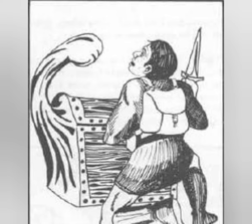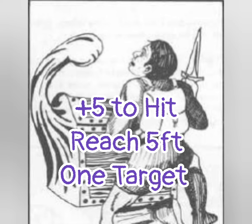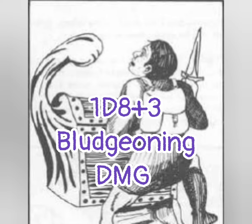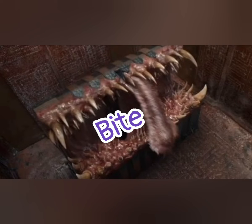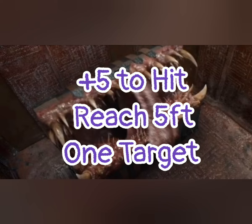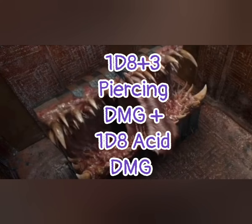As for its actions, it has a pseudopod and bite attacks. The pseudopod is a melee weapon attack with a +5 to hit and a reach of 5 feet on one target. When it hits, it does 1d8 +3 bludgeoning damage. If the Mimic is in object form, the target is subjected to its adhesive trait. The bite attack is also a melee weapon attack with a +5 to hit and a reach of 5 feet on one target. The damage is 1d8 +3 piercing damage plus 1d8 acid damage.